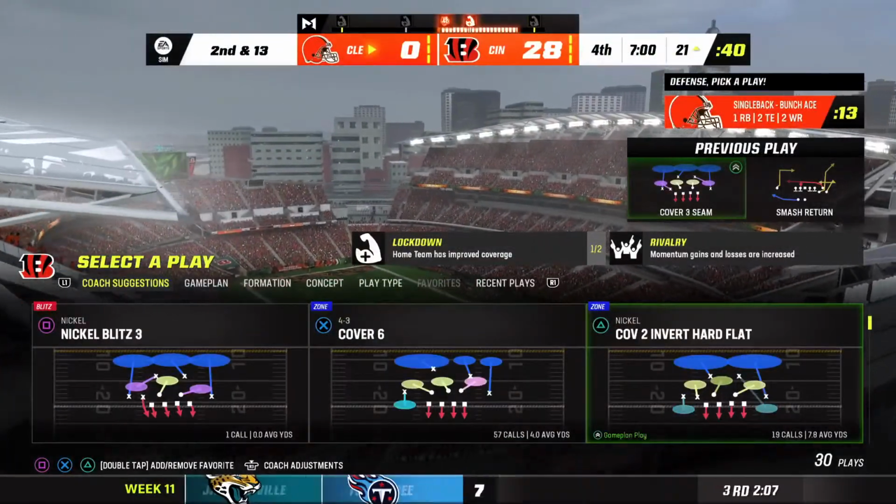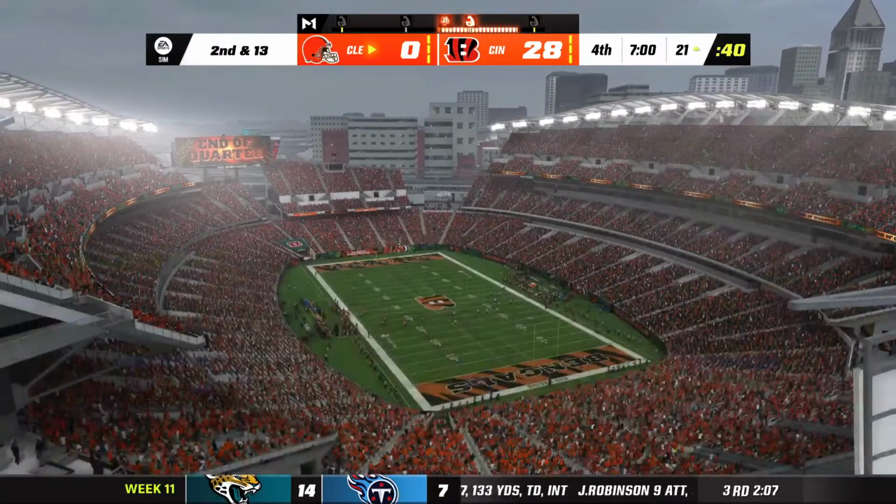Back now in Cincinnati. A lot of happy faces in the crowd at this point as their guys have a big lead here to start quarter number 4.